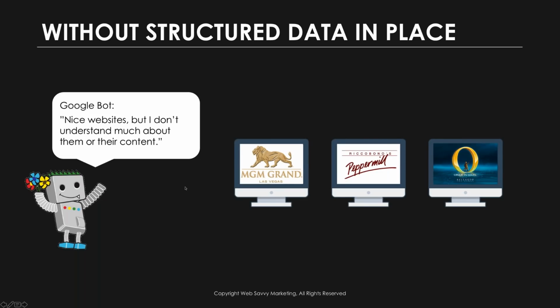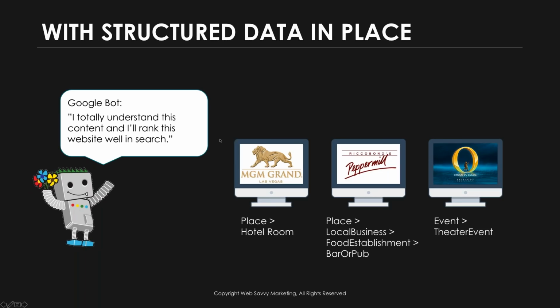Let's put this in a visual presentation. So how does Google look at websites without it? It looks at 3 different websites that are used within the physical location of Vegas. One's a hotel, one is a restaurant bar, and one is an event. Search engines will look at this and go, oh, those are nice websites, but I really don't understand them, right? It's not fully grasping the content without schema and structured data present.